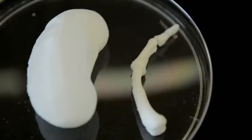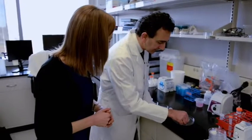Meaning you can make thousands of kidneys. You could make thousands of organs. You know, you just pick the organ you want to make, but then you allow the printer to do them over and over again. And is this a finger? This is actually a finger.